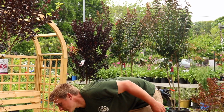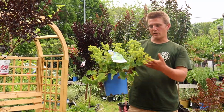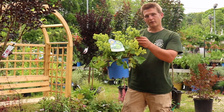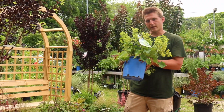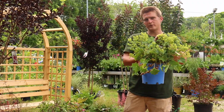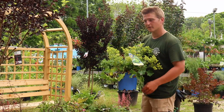Another staple, the lady's mantle. Another great plant, Alchemilla mollis. You could put it anywhere within the shade garden. It grows right around 1.5 feet tall. It's got these nice yellow flowers, and it also can spread out a little bit. So when you plant it, you want to give it some room to take over. It's a really cool plant, and actually in medieval times, they thought the dew that would form on these leaves had magical properties, so they'd use them to cure ladies' ailments. So that's where the name lady's mantle comes from.